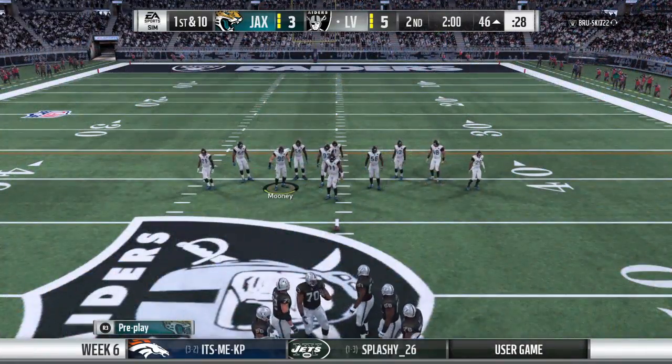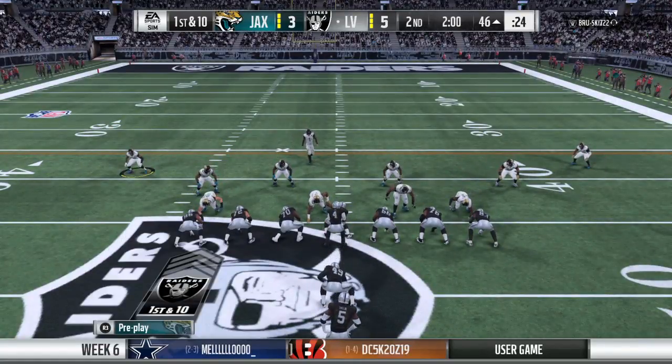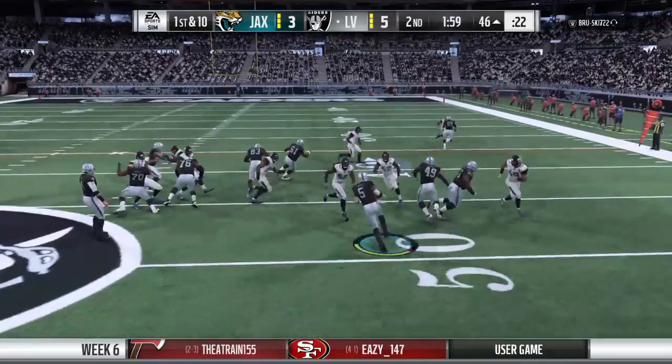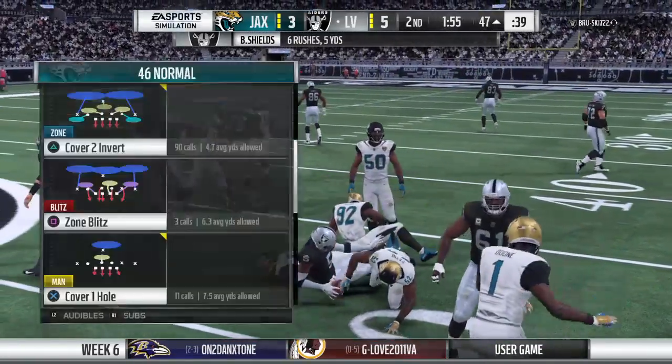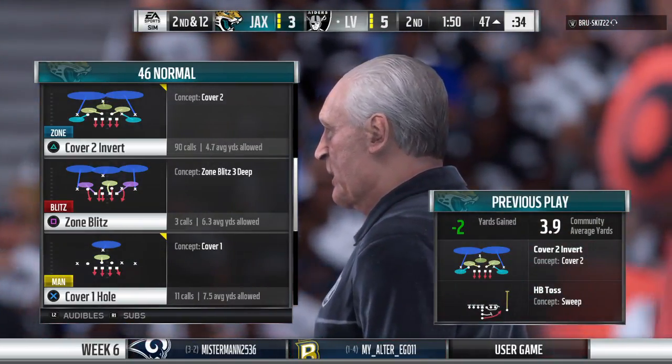So the offense has it first and 10. Now they'll run it on the toss. And he'll lose yardage here. Back at the 47. That's going to go as a loss of 2, and it'll be second down.